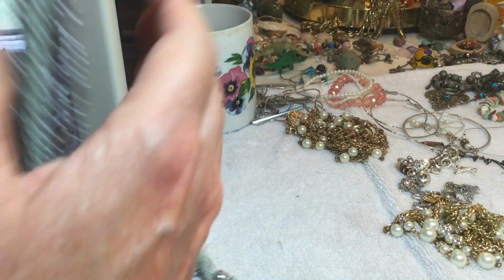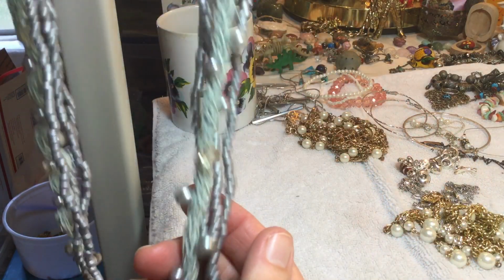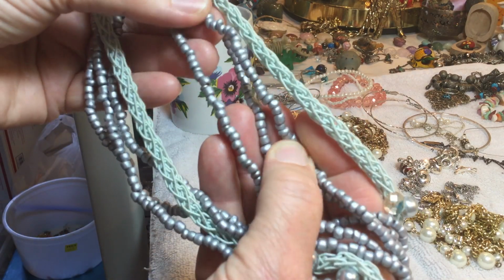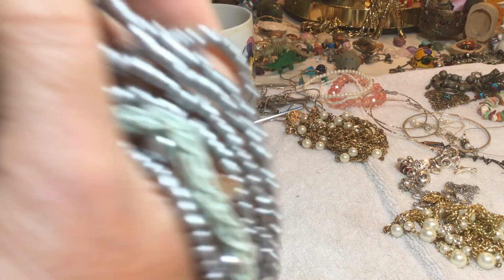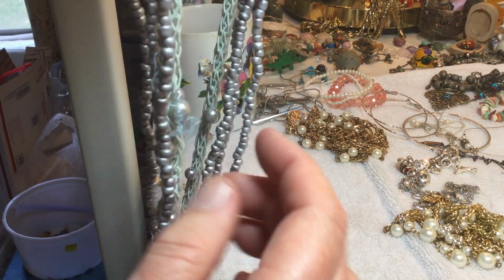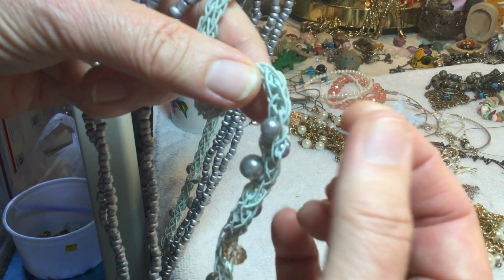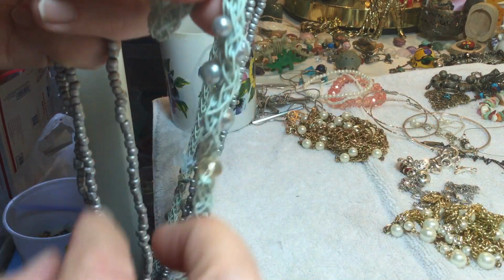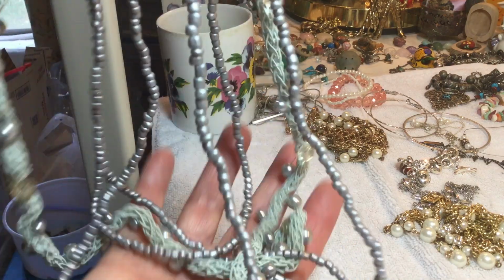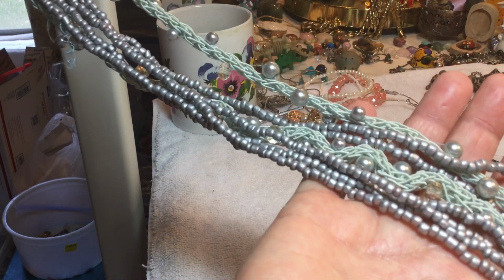This one has 4 chains on each side, or whatever you want to call them, strands. I think this is glass, feels cold, and they're a beautiful silverish. Now some of this you're going to have to go over and trim. See, this is keeping one of these on, so you'll wrap it around or do whatever. And it is a sea foam green. So this is a really pretty necklace, $4.